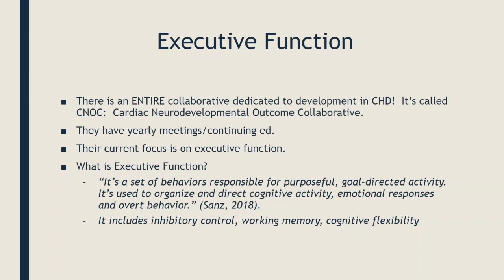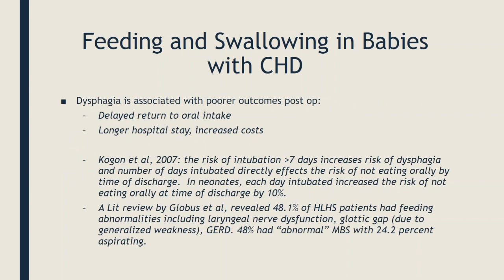So for those of you who don't know, even though we're all therapists, and I'm assuming most of us are familiar with executive function, it is a set of behaviors responsible for purposeful, goal-directed activity. It's used to organize and direct cognitive activity, emotional responses, and overt behavior. So it includes things like inhibitory control, working memory, and cognitive flexibility. And these are the things that you'll see as kids kind of hit that 11, 12, 13 age.